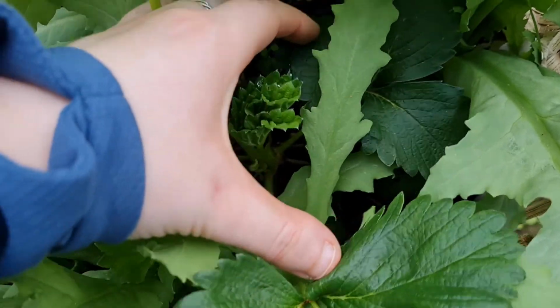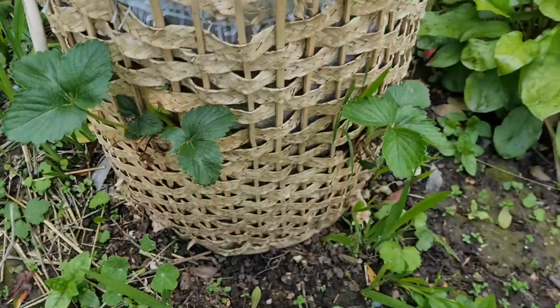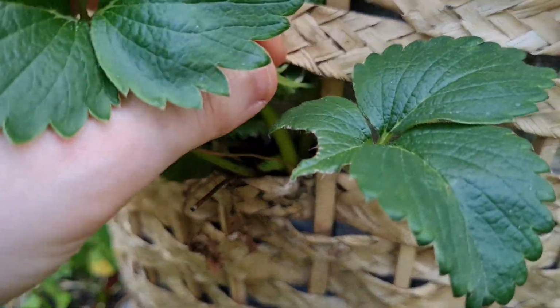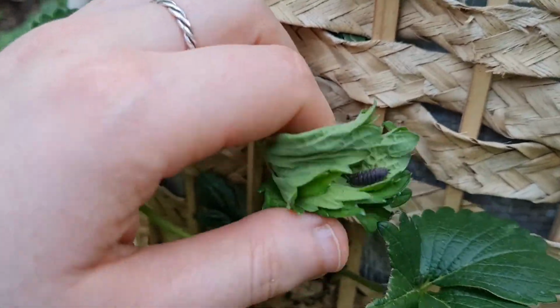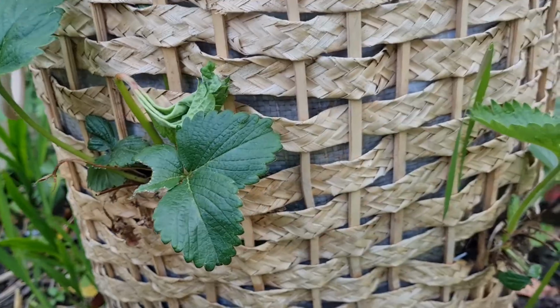Hopefully these guys are going to start putting out flowers soon. There's lots of new vigorous growth coming along. Here on the side I've got some more coming out. It's all taking off. It's made a recovery. Ooh, caught in the wicker. Just untuck that. But yeah, it's recovered well from the frosts and from the dry patch.